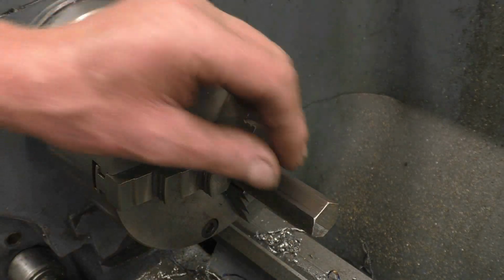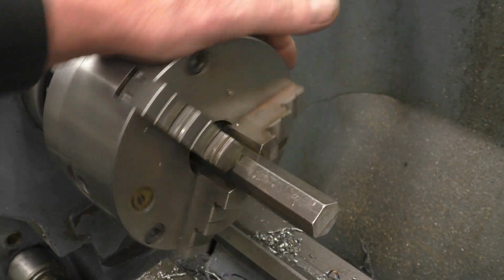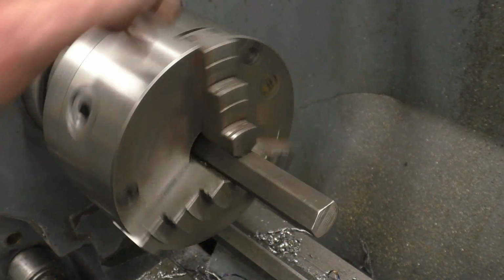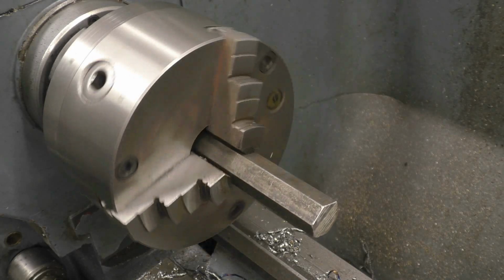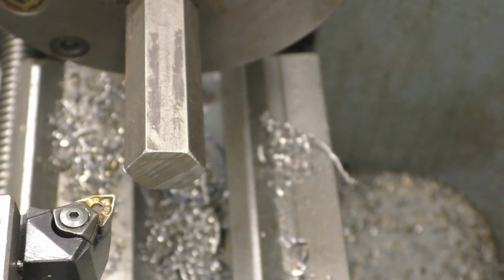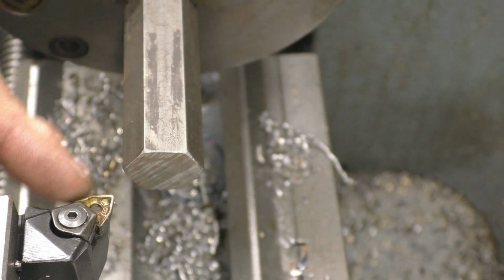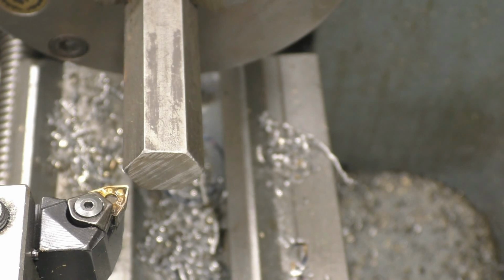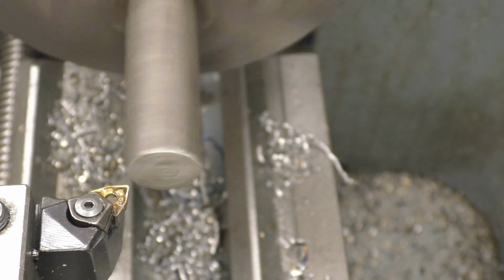Because it's hexi bar, it tends to hammer the tips. So what I generally use is an old tip to knock the hex off. Don't use a new one because it knocks the corner straight off them. I'm also using a tip with quite a big radius on because that's a lot stronger than a really tight radius tip.